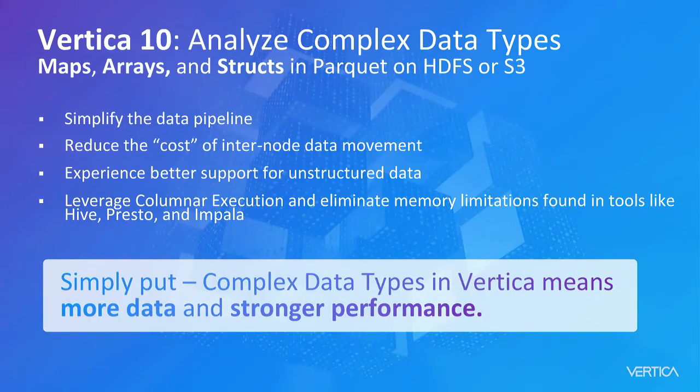So complex data types, we made a big stride forward in Vertica 10, adding a lot more capabilities for complex data types. We have been working on this for a while. We started to add small features at the end of Vertica 9, 9.3, 9.3.1, and we're still working on this. We have more work to do, but Vertica 10 was kind of a milestone release for complex data types in Parquet.